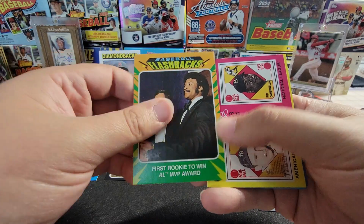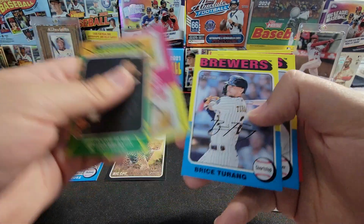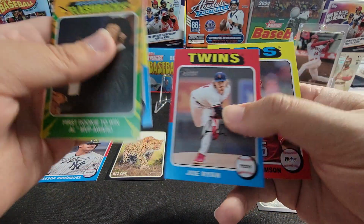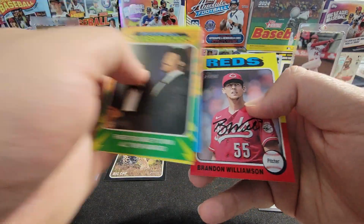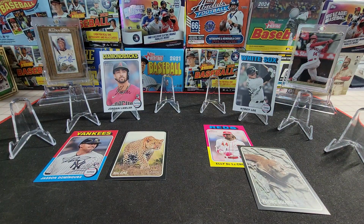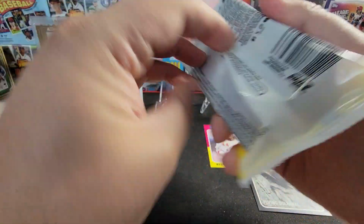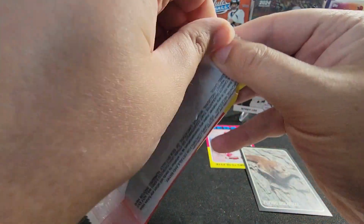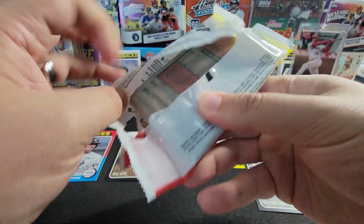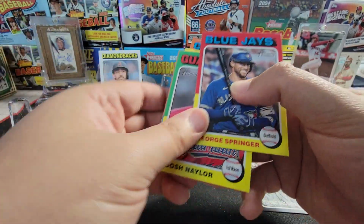Down there, I know we've seen this card before, 51 MVPs. Bryce Terang, Jordan Montgomery, Joe Ryan, and Brandon Williamson. All right. No chrome cards, no numbered cards yet. Just a couple of white borders, big name rookies, and then those zoo cards, the Who's Zoo or something like that.